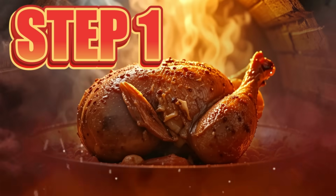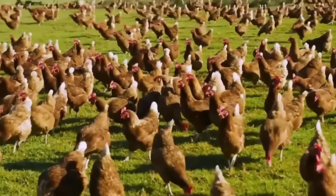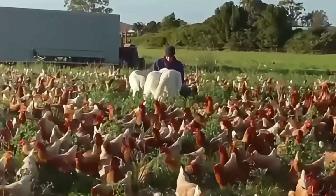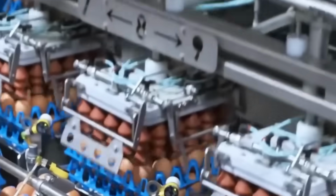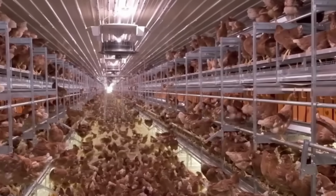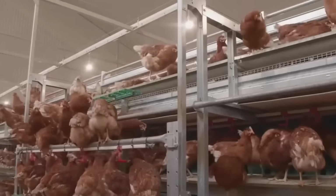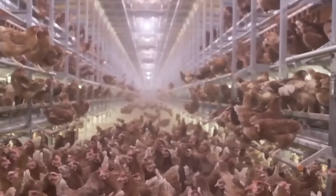Step 1. Breeding and preparation on farms. It all starts on gigantic poultry farms, where millions of chickens are raised under a completely automated system. And we're not talking about just a few coops, but industrial sheds capable of housing over 150,000 birds at the same time, all under perfectly controlled conditions.